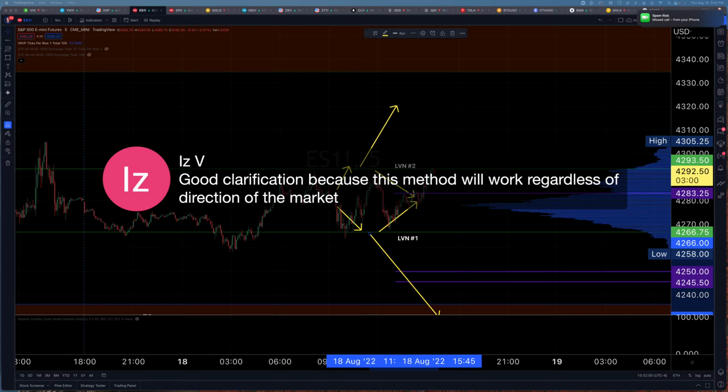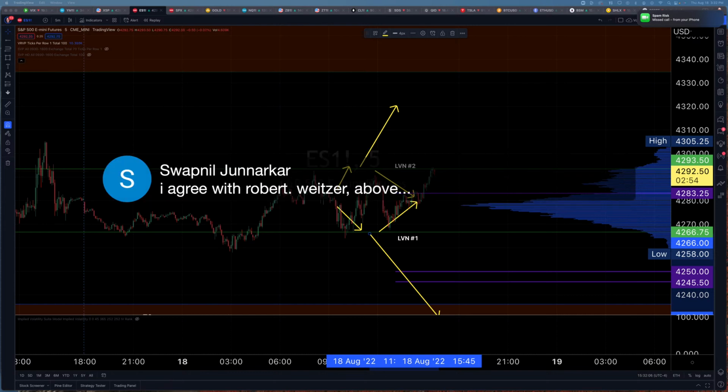Good clarification, because this method will work regardless of the direction of the market. Yes, I agree 100%. And Swapnil, I agree with Robert Weitzer above. No comment needed.